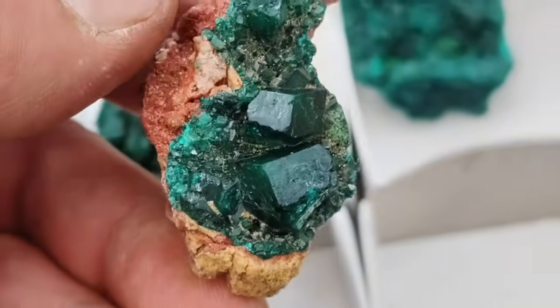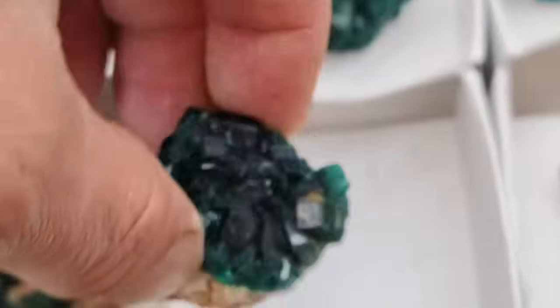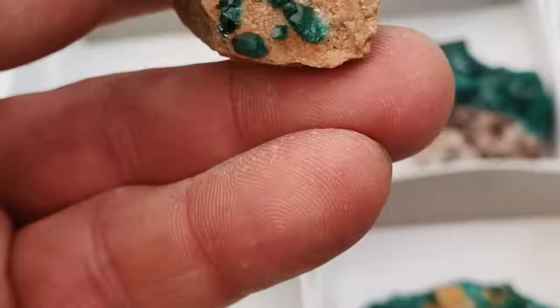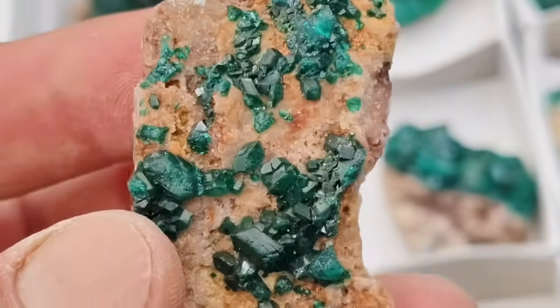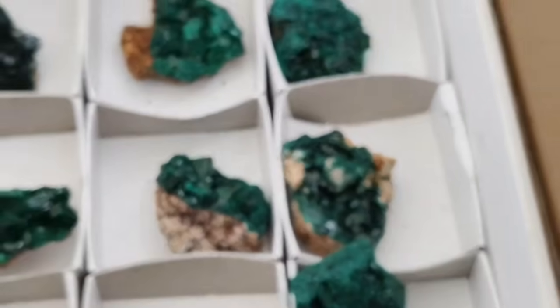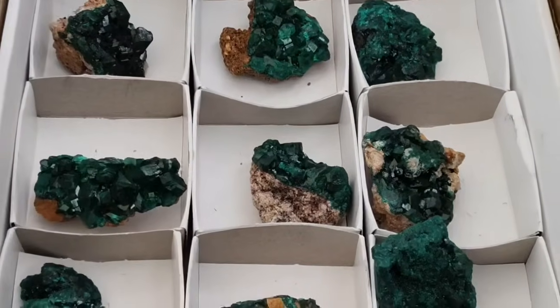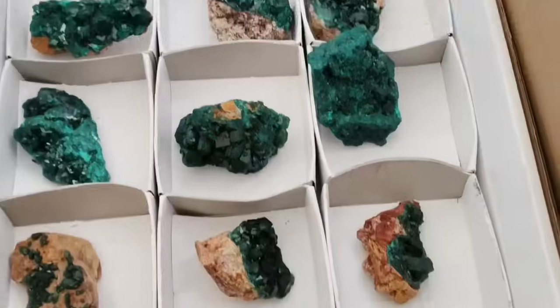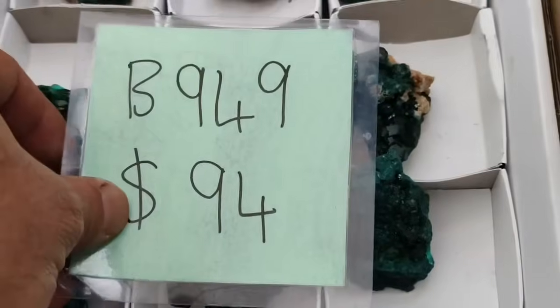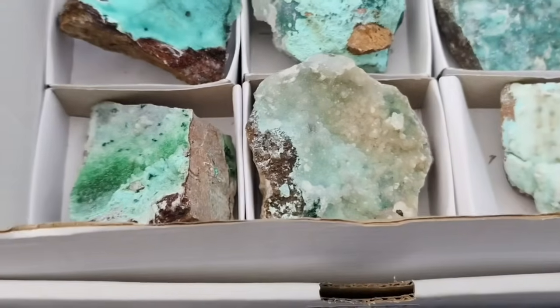Very nice flats of Dioptase this. It's just cut this far. Let's see the last one. $94, which is very cheap for Dioptase, especially very good to A grade. $94 for flat 949. Next up, we've got some Chrysocolla.